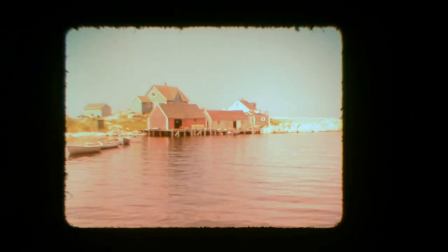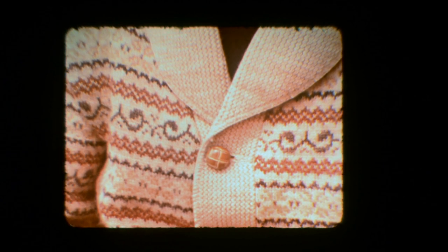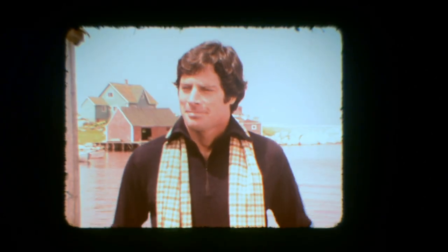Picturesque Peggy's Cove on the rugged coast of Nova Scotia. A fitting background for the new rugged looks in menswear. A Nordic design adds detail interest to Lord Jeff's shawl collar cardigan. Jansen's fisherman's knit is right at home in this quaint village. A classic knit turtleneck turns into an airy sweater shirt with a quick flip of a zip. It's by Isaac.